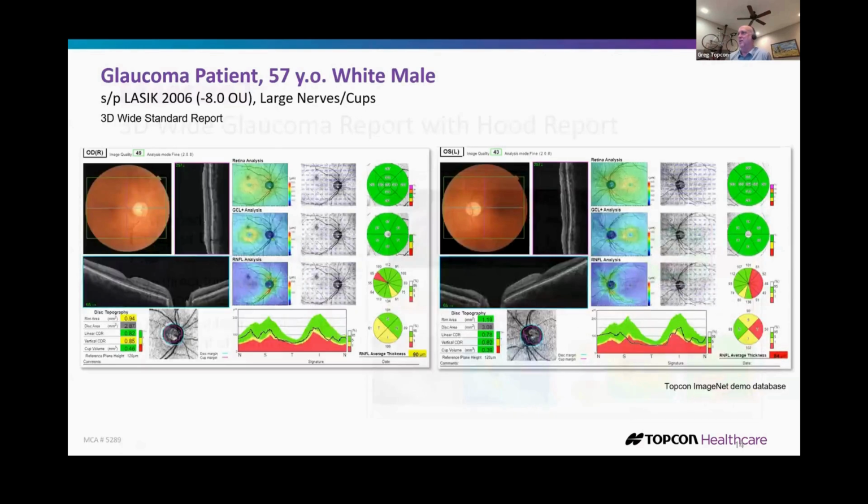Trying to keep on time here. Greg, right now that map looks like the hurricane map. It does look like a hurricane. Florida.